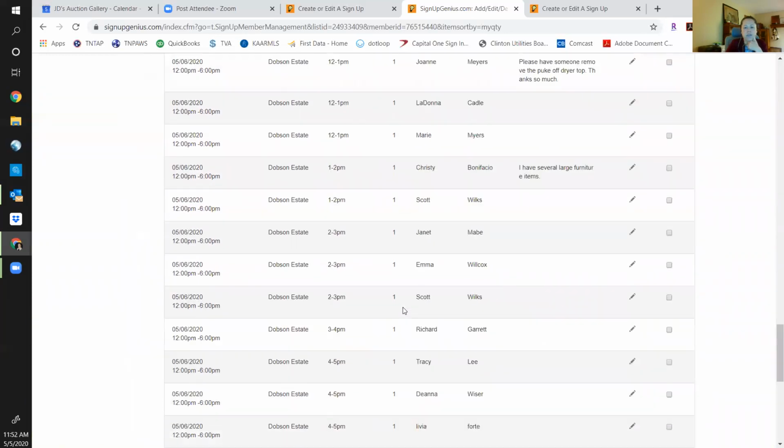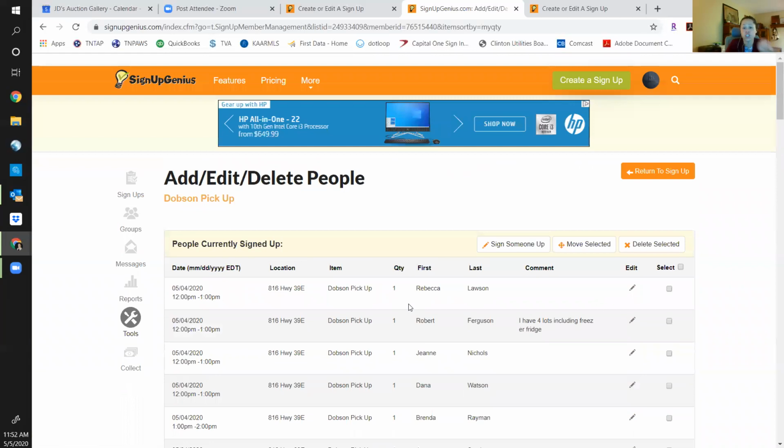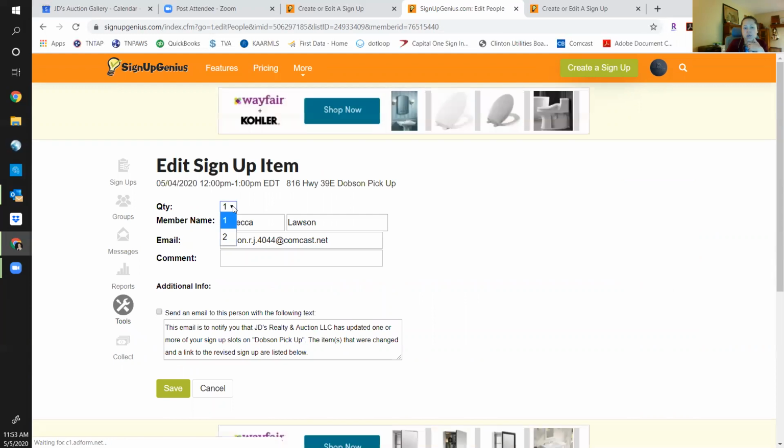Oh, that's a good one. Everybody has already signed up with one. But let's just say somebody had already signed up for 2. This Rebecca Lawson signed up for 2 slots. Then what you want to do is go to edit and then change her quantity.